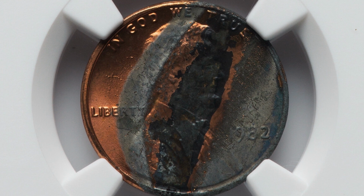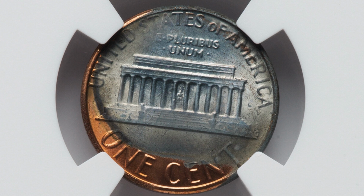Next up is again an easy error to spot on your pennies. It is an unplated planchet, well, a partially unplated planchet in this case, and this penny is from 1982. So this coin ended up selling for $150 at auction, again graded by NGC.